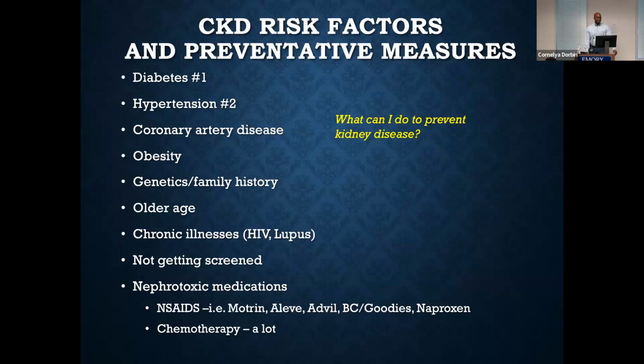Coronary artery disease, so having heart disease is a risk factor for having kidney disease. Obesity, having a BMI especially above 30 is associated with kidney disease. Genetics and family history. But now even more specifically, we know APOL1 might be one of the things that we see. Older age is associated with kidney disease. You can't really prevent that. Chronic illnesses, HIV and lupus.